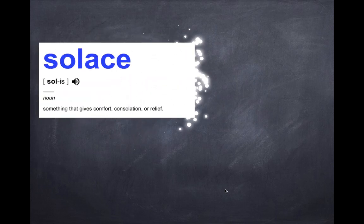First of all, though, we're going to look at the word of the week. This week's word of the week is the word solace, and it's a noun. You might have heard of this one before. It's one of my faves. It basically means something that gives comfort, consolation, or relief.